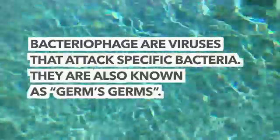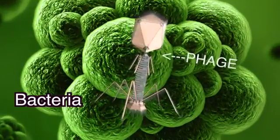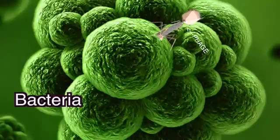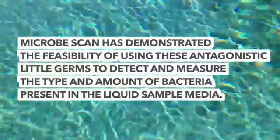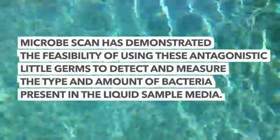Bacteriophage are viruses that attack specific bacteria, also known as germs. First confirmed in 1917, bacteriophage are picky parasites and choose very specific hosts to attack. If you can detect the germ, then you can selectively identify the specific pathogen. This would be akin to identifying a suckerfish on a whale, and thereby knowing precisely the size and type of whale. MicrobeScan has demonstrated the feasibility of using these antagonistic little germs to detect and measure the type and amount of bacteria present in the liquid sample media.